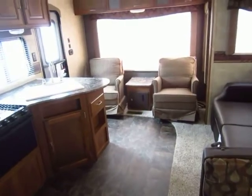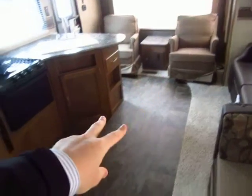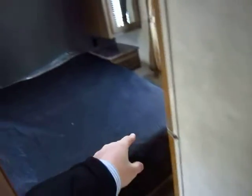Another neat thing you can't see in a Springdale is it has one-piece flooring. The floor decking on here is one piece clear up to this pass-through storage compartment.